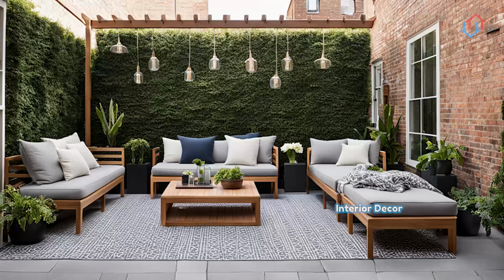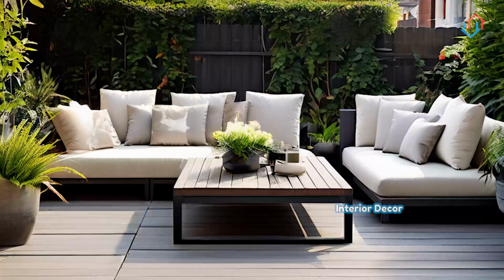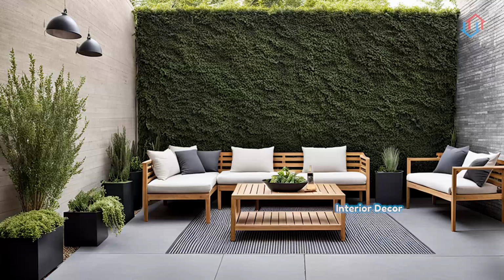8. Keep the space tidy and organized. A key principle of minimalism is maintaining a tidy and organized space. Ensure that all items have a designated place and avoid accumulating unnecessary decor. Invest in stylish storage solutions that help you keep the space clutter-free. A built-in bench with hidden storage or a sleek console table can provide both functionality and style. Regularly assess your patio to ensure it remains clean and free of excess items.